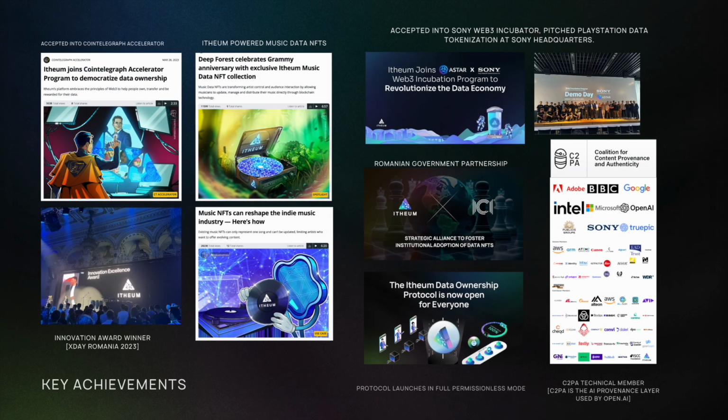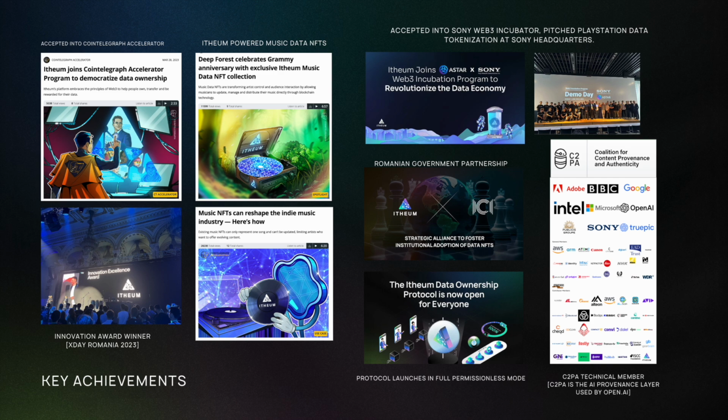Here are some of our key achievements, of which being accepted into Cointelegraph and the Sony Accelerator being one of our highlights. But most recently, we completely opened our protocol in permissionless mode, enabling anybody to join in and mint data NFTs. We also recently joined C2PA as a technical member. C2PA is a data provenance framework that is used by many of the leading organizations in the world, including OpenAI, to be able to prove the provenance and origin of AI developed or AI created data.